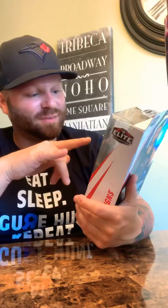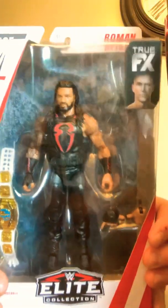So I haven't had an updated Roman in a while, so the outfit's cool. This has the hands doing the Hawaiian hand symbol there, and it also has a new head scan that's very good. So I'm pleased with this one, and again for $5, gotta get it.